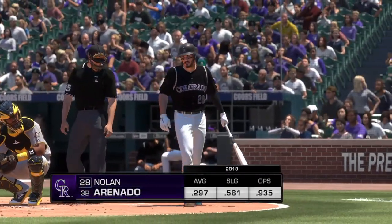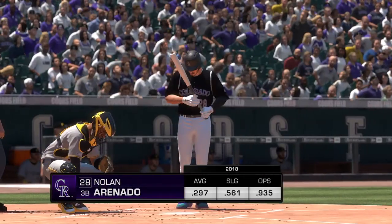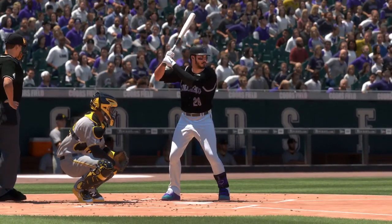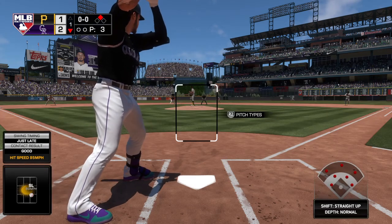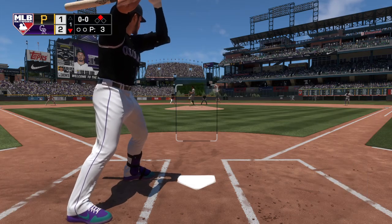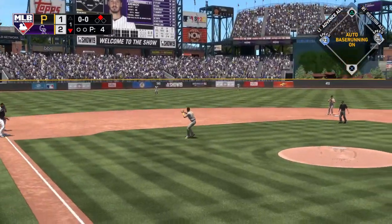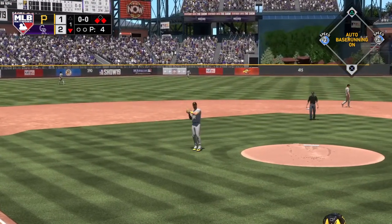At the plate, Nolan Arenado, and the Rockies trying to hang even more damage on the scoreboard in the opening frame. Here's the first pitch to him. Liner in there for a base hit. And they'll get it in quickly. It's first and third now with nobody out.